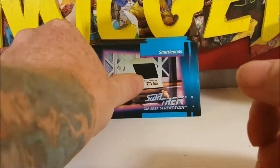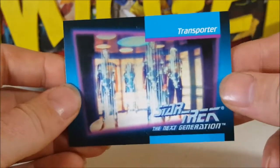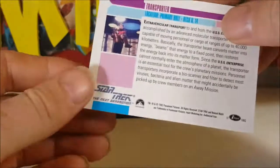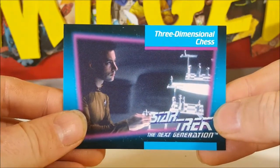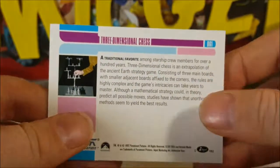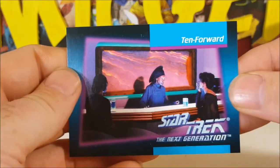photon torpedoes. Shuttle pods. The transporter. Food replicators, we need those. That would put an end to grocery shopping. Three-dimensional chess. I would love to learn how to play that sometime. Ten Forward. Got Whoopi Goldberg there in the middle as Guinan.